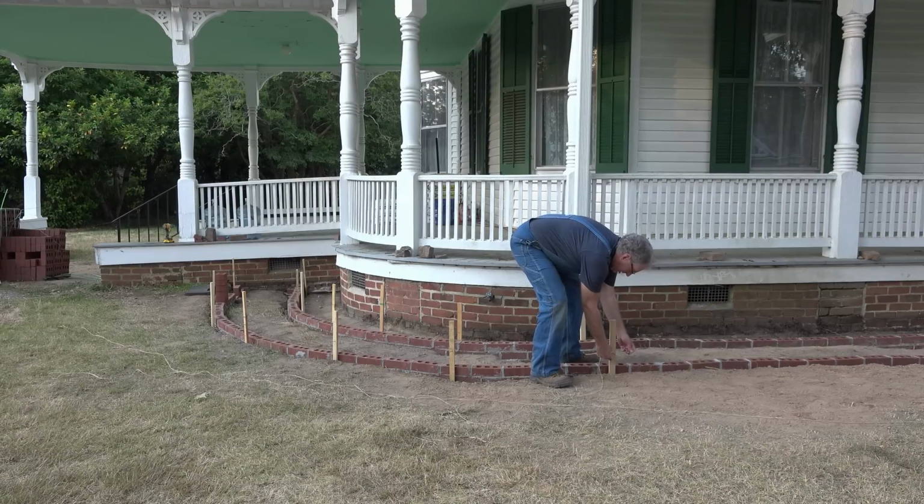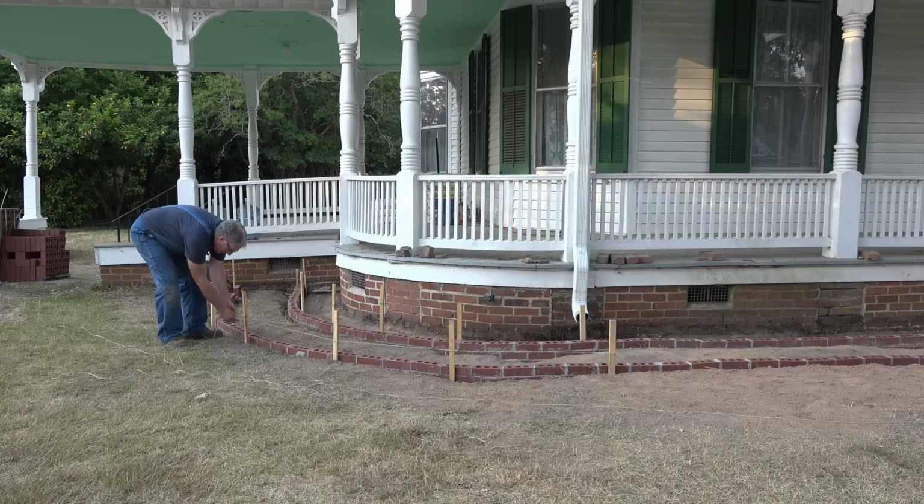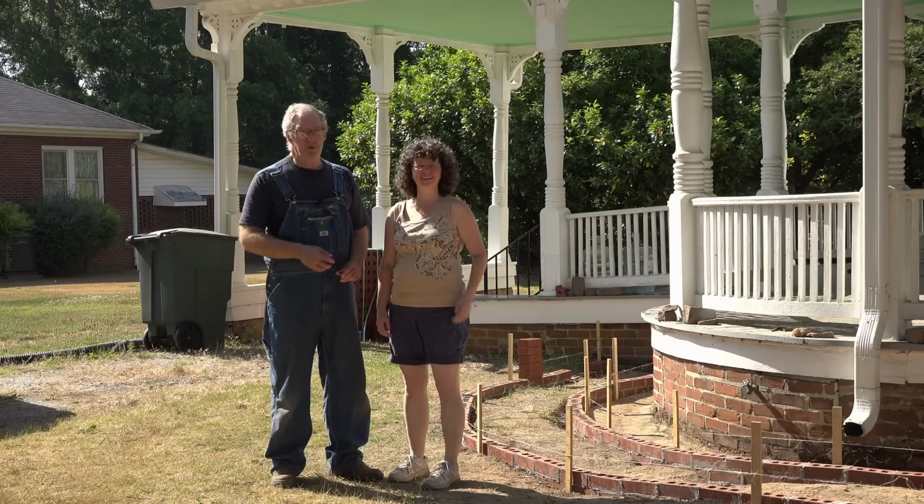Okay, now that that's all reset, I'm going to go ahead and just start reattaching the string. The birds are really active this morning. We got the strings put up.